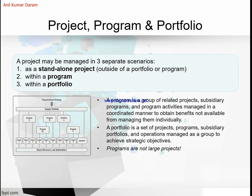When you come to a portfolio, I know it's not related to the exact example, but it is a combination of projects, programs and these things. We can have many examples, but know this point: a project can be done without a program, but a program will always have one or more projects. The same thing I have explained before.